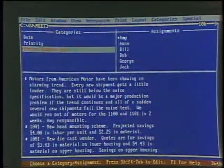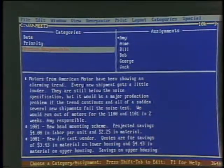So this by itself would be a great meeting minutes to pass out to the people in the meeting, and they'd understand what additional responsibilities they had. But in addition to this, we can go into category view. Single key, we go into category view here. And now how are these categories set up? They're user-defined categories.